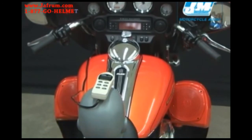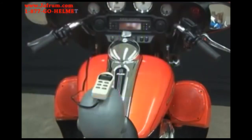Now for reference purposes, every 3 dB gain in volume from baseline is a doubling of the volume level that you hear. So the J&M Rokker XT speakers provided a 13 decibel gain in volume over stock Harley that were connected directly to the stock Harley HK radio, which is a very significant increase.